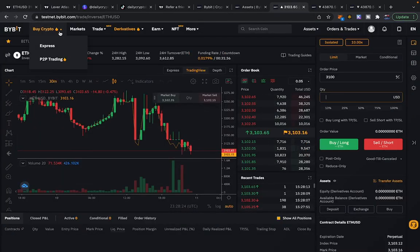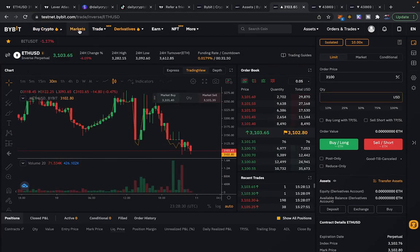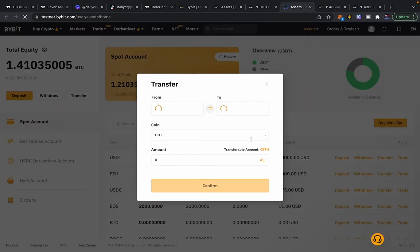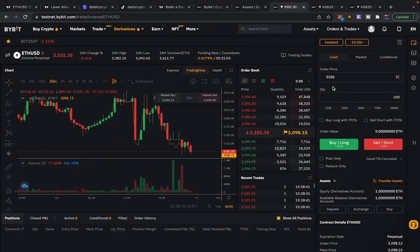Let's just go back to our testnet account. Where are we? Assets. And we will go to transfer Ethereum. We're going to transfer it all. There we go. Go back to our Ethereum account. Now we have one Ethereum down here. We're gonna get in here. Maybe I'll move it down. Yeah, it's already went down some. So maybe I go 90. Go 93.